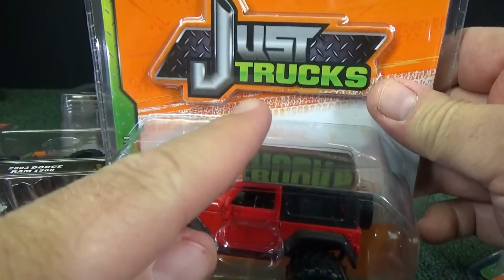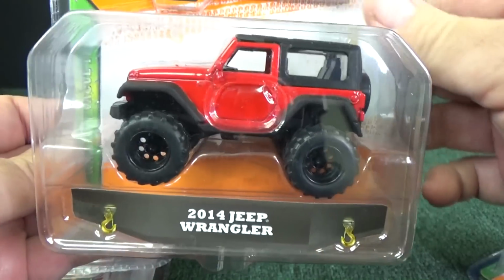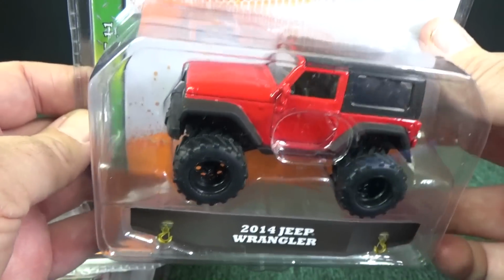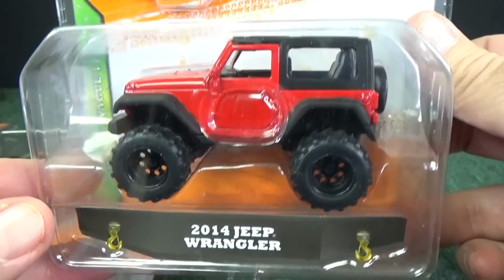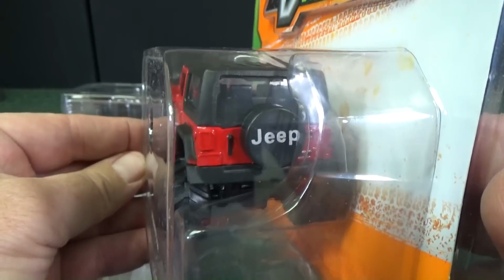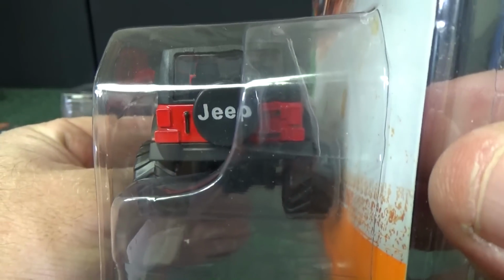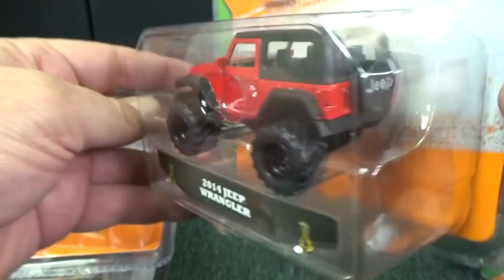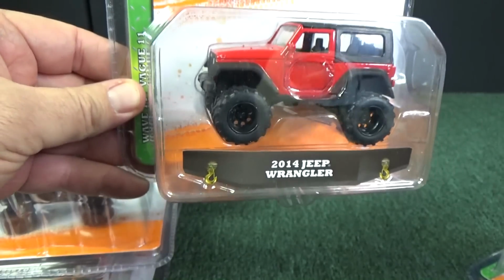Is that just a truck? That's all right. Jada has the casting, so this way Jeep collectors can get their favorite vehicles released. See, now I called it a truck. And as you've seen, Jeep on the back, just like in the other wave.